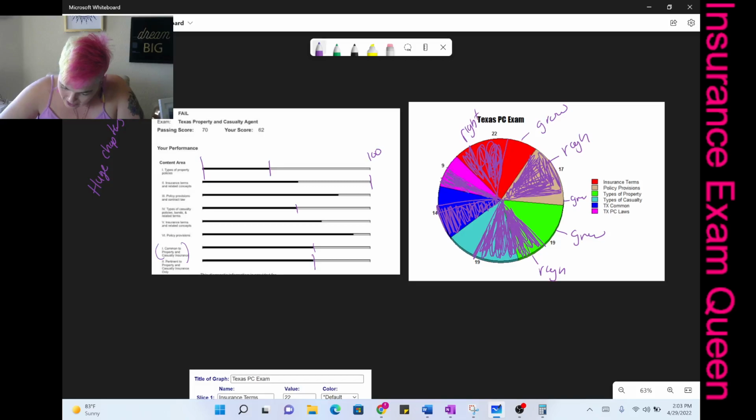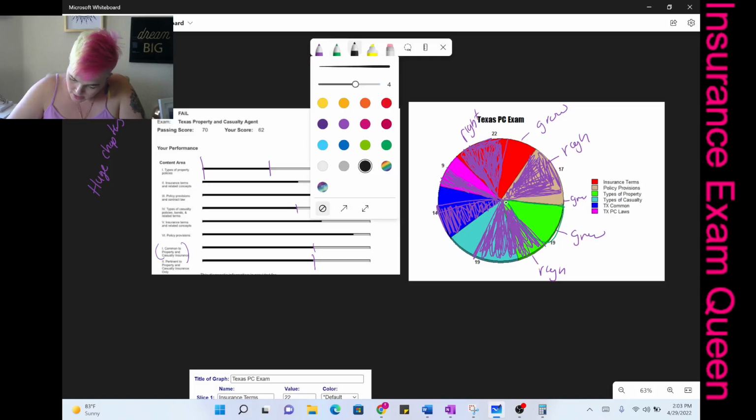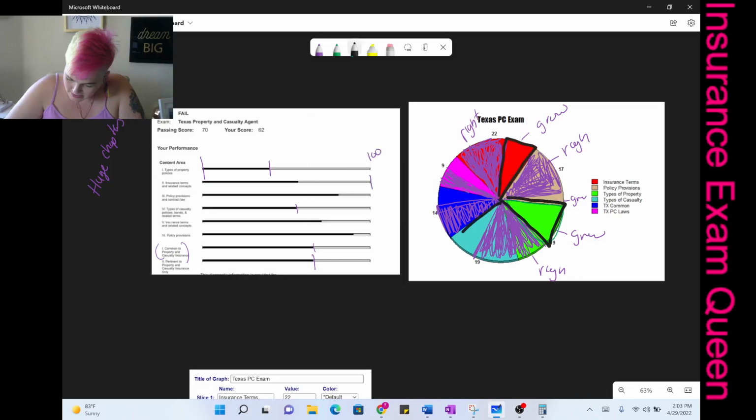So then after you filled it in, you can see that your most room to grow is, let me get a different color here. This is your most room to grow. Oh, that wasn't very big. This one has the most room to grow. This one has a good amount of room to grow. This is good. So you can see that your biggest room to grow would be types of property, right? That's where you're going to get the biggest bang for your buck.